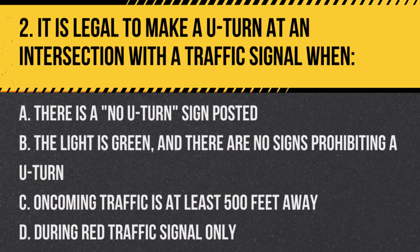Question 2. It is legal to make a U-turn at an intersection with a traffic signal when: A. There is a no U-turn sign posted. B. The light is green, and there are no signs prohibiting a U-turn. C. Oncoming traffic is at least 500 feet away. D. During red traffic signal only.